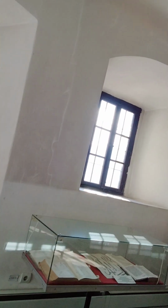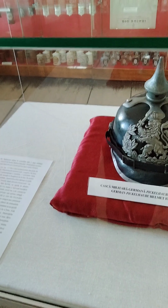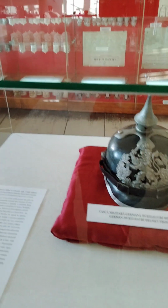So imagine the Clock Tower of London, when it was being built, throughout some of these historical sites throughout the world. This clock tower is actually older than the one in London. And as y'all can see, everything is authentic. They're not reproduced or anything. That's what makes this whole place very interesting and worth the visit.